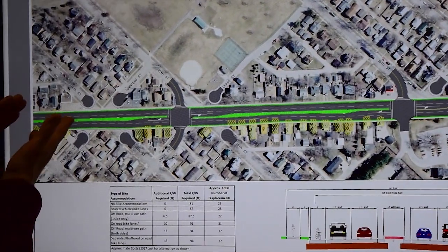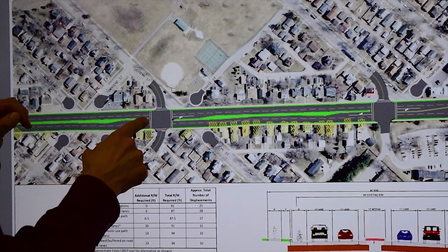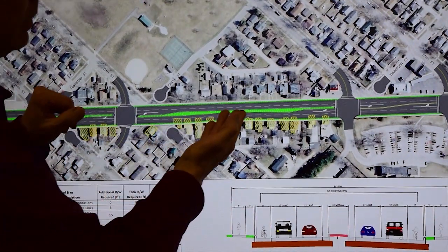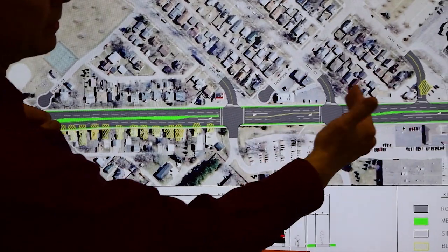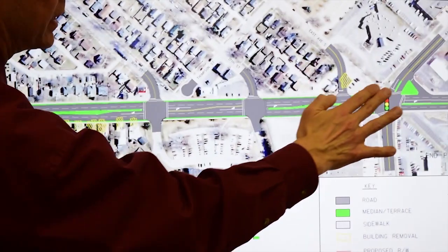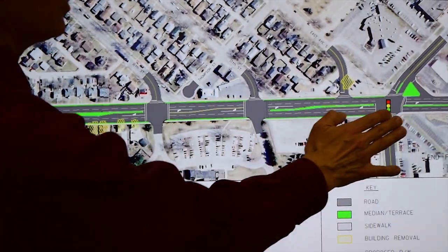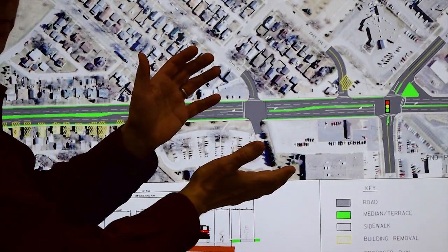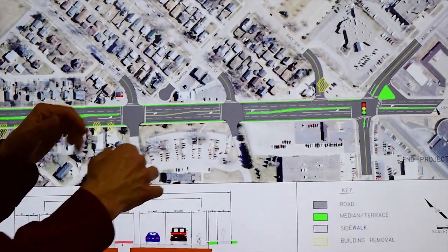Again, as we proceed easterly through the project, the raised median is throughout. At this particular intersection, there's no signals shown here. Heading down, there's an intersection at 15th, 17th, and down here at Ward Avenue, that shows a signal. That particular intersection does meet the signal warrants. So Ward Avenue would have, in the final design, either a signalized intersection or a roundabout. Those decisions are yet to be made.